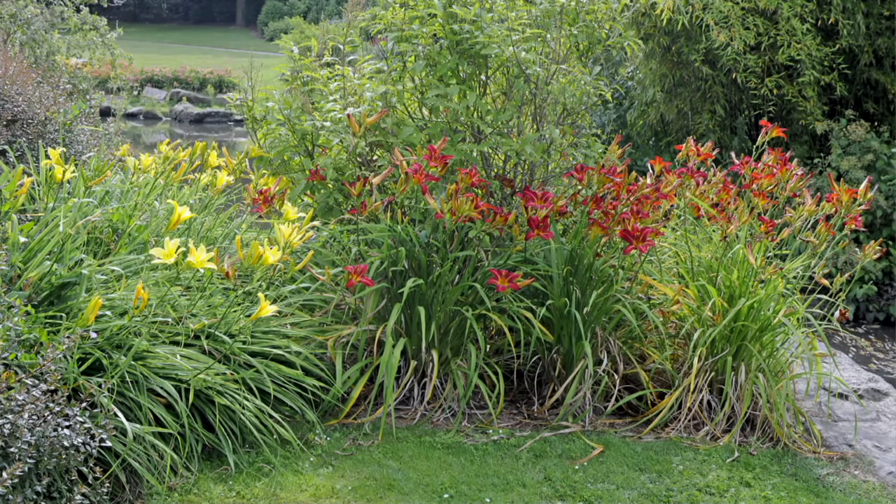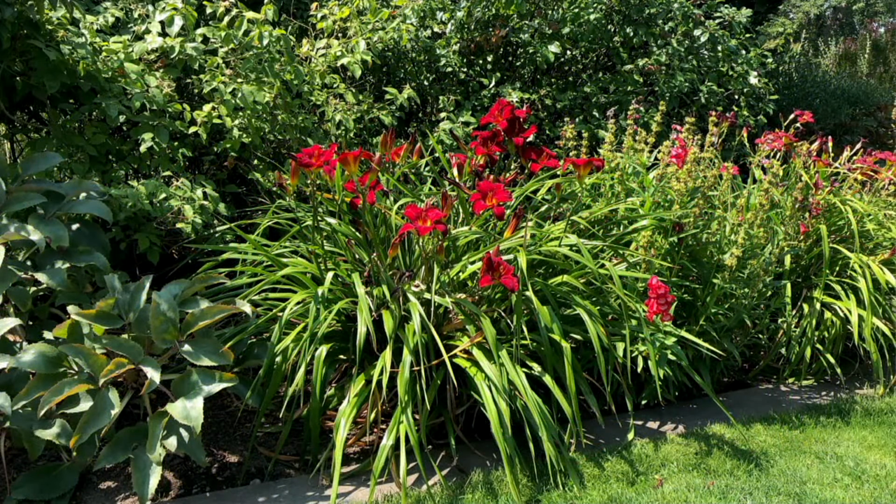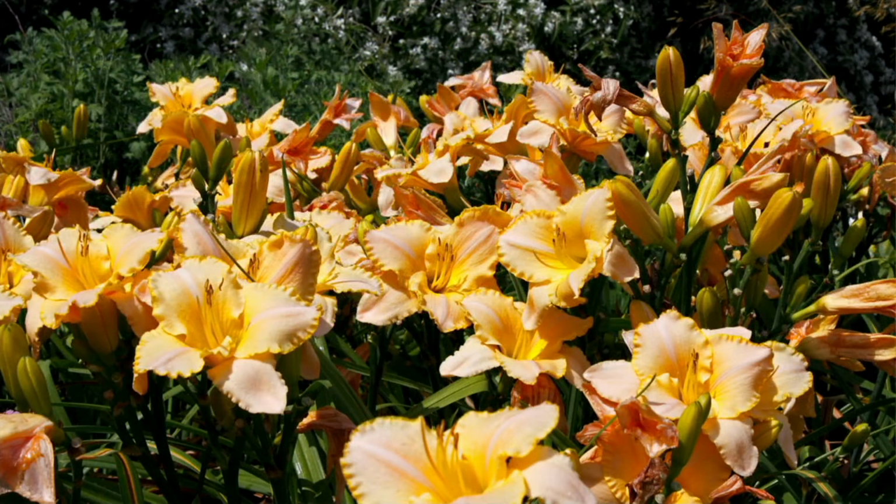Like you would see these at a flower competition. Yes, exactly, because these were made by plant breeders and they're always looking for the absolute best, not just the prettiest flowers, but the ones that last the longest, the ones that bloom the longest, the ones that multiply the fastest.